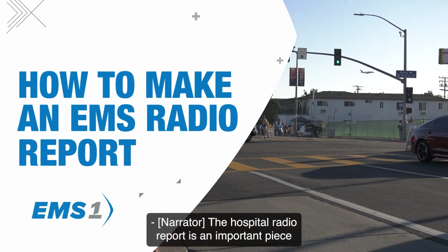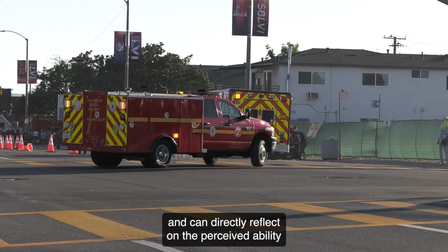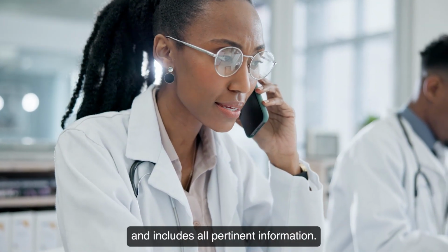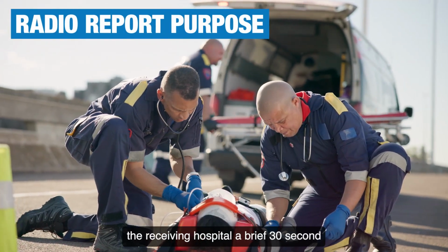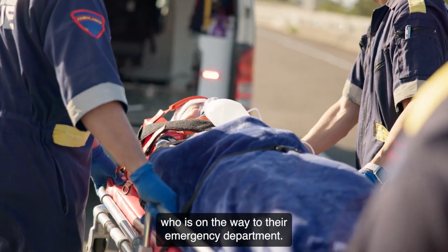The hospital radio report is an important piece of the continuum of care and can directly reflect on the perceived ability of the EMS provider. A great radio report is clear, concise, and includes all pertinent information. The intent of the hospital radio report is to give the receiving hospital a brief 30-second heads-up on a patient who is on the way to their emergency department.